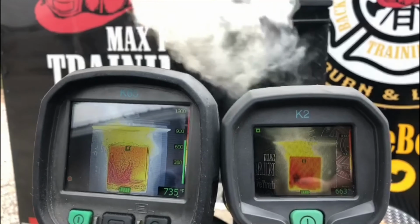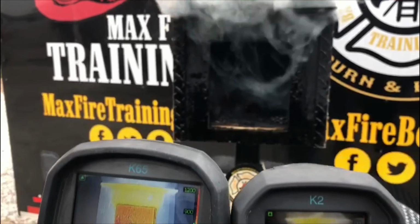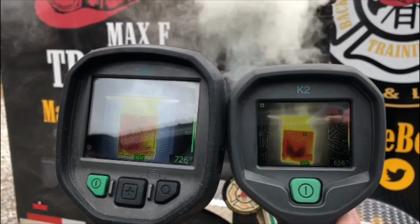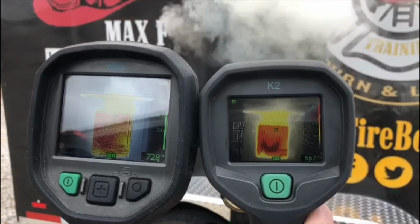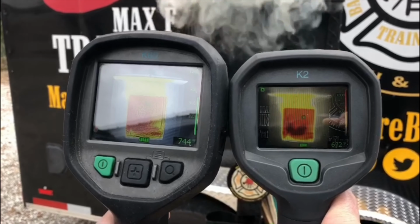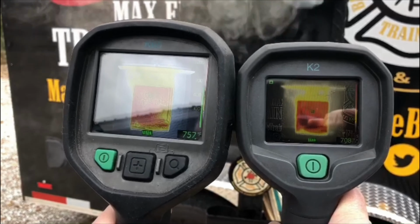And like we said, Max Firebox, Burn and Learn. Fire behavior, thermal imaging training. What we want you to do is recognize this before you go crawling into that environment. Using the thermal imaging camera to size it up, teaching your firefighters thermal imaging with the Max Firebox.